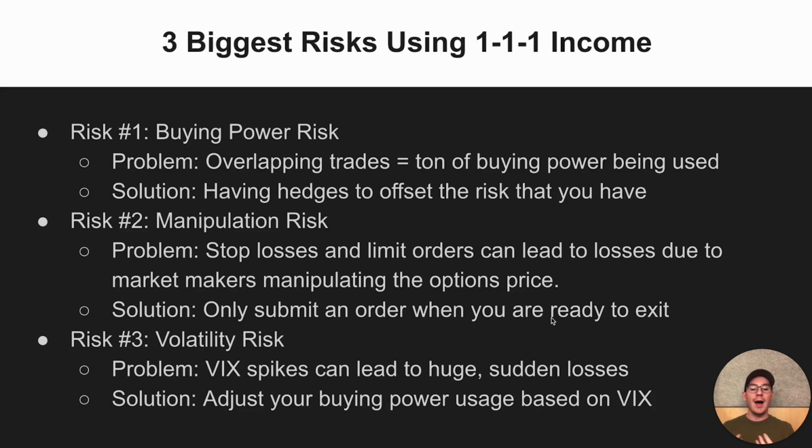We adjust our buying power usage based on where VIX is. Let's say we only want to use $30,000 to trade with. Well, VIX is low. Let's say VIX is trading under 10, which is low. Maybe we only use $10,000. When VIX is, let's say, medium, maybe we only use $20,000. When VIX is at the highest, so we have the lowest risk, maybe then we go all in, right? So adjust your buying power usage based on VIX.